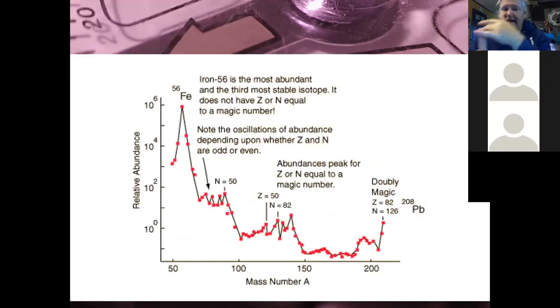But the peak, like at n equals 50 or z equals 50 or n equals 82 or whatever, those are abundances due to the magic numbers. Okay, so that has nothing to do with odd-even or even-even. Those are the magic numbers. And then out there at lead 208, lead 208 is very abundant because that's a doubly magic nucleus. So see how it's very much more abundant than the stuff coming up to it. And then beyond that, we have bismuth, which is stable, but after that, everything else is radioactive.